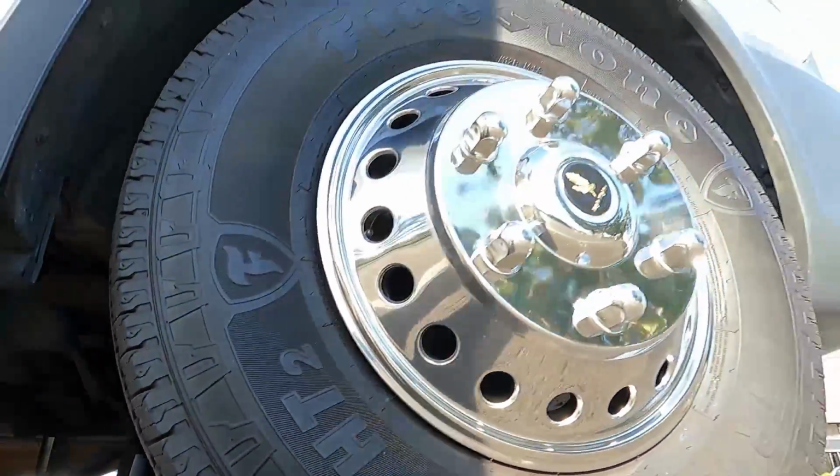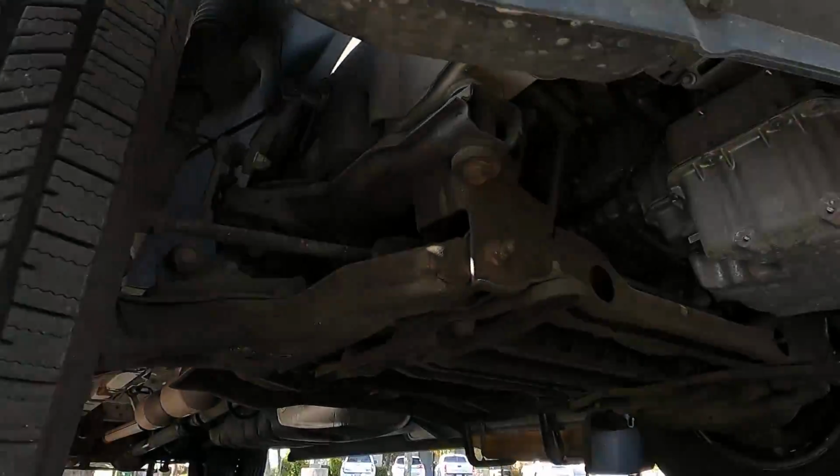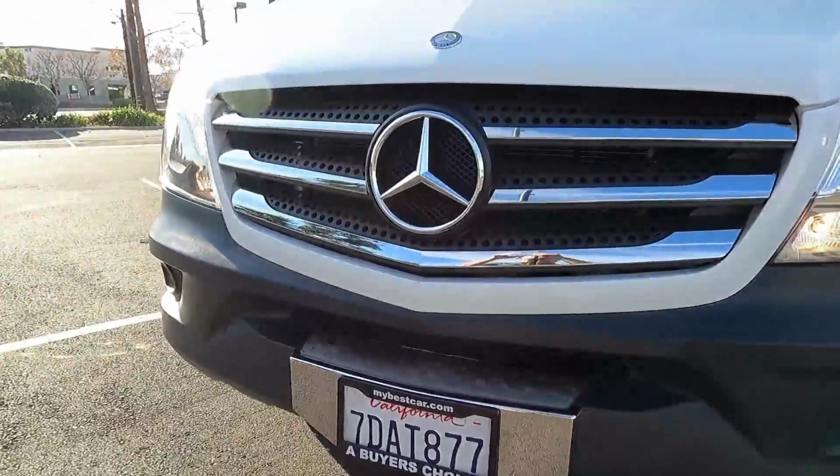Again, the engine and transmission, no leaks. It's running great. FedEx uses these Mercedes Sprinters as delivery vans, and they last forever. This one only has 30,000 miles more or less. We showed you earlier.